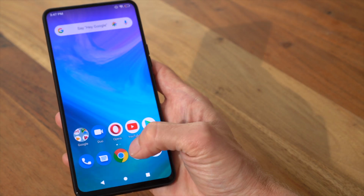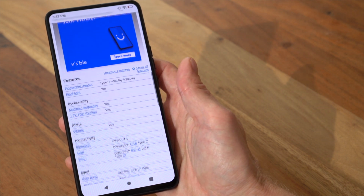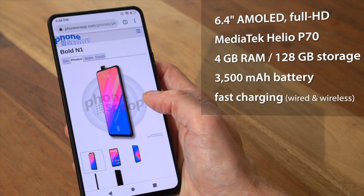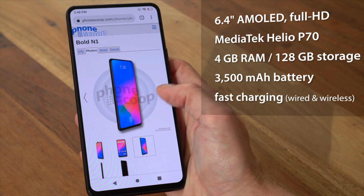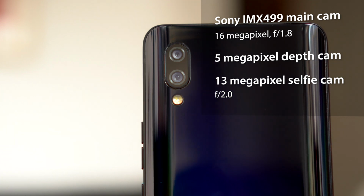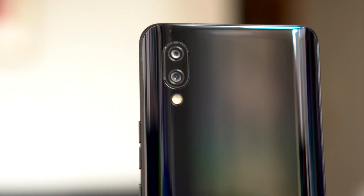So how is this phone so affordable? As you might guess, hiding inside the flashy outside are decidedly mid-range guts. It has a Helio P70 processor and 4 gigs of RAM. That's not bad, but it's not high-end. And while the main camera has a respectable 16-megapixel Sony sensor, there's no wide-angle or telephoto lens. You also won't find NFC on board.